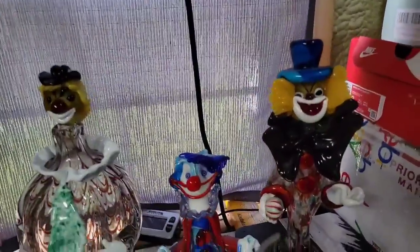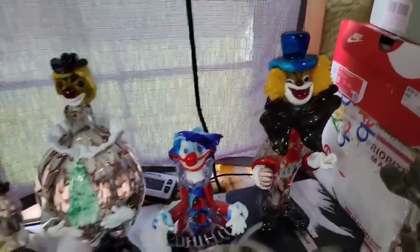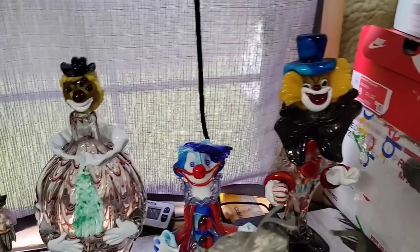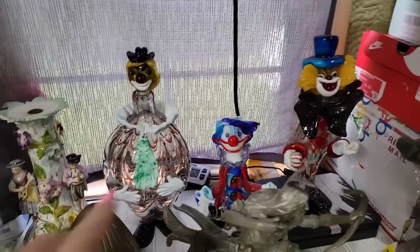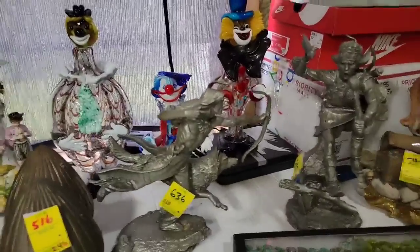Now here are three clowns. These are actually Murano Clowns. One of them does still have that original Murano sticker there. Can't get my phone to focus. There we go. So I only paid $20 for these three clowns. This middle Murano clown has already sold for $48, and it shipped out yesterday, so it paid for the lot. This one on the left is a decanter, so that is an absolutely great price.